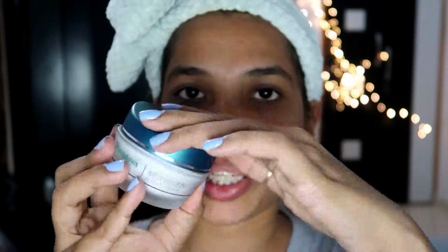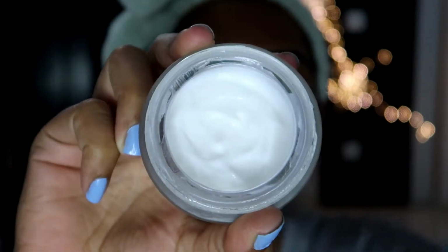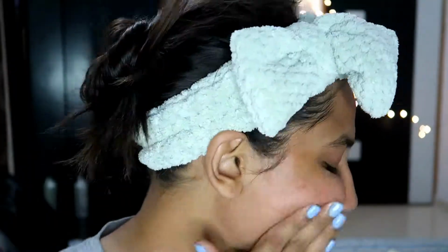Then I will apply this. This is the Himalaya Night Revitalizing Night Cream. It smells so good. It's so beautiful. It's so light in texture, and oh my god, I'm feeling so good. I'm just massaging this cream. Really refreshing cream, I must say. I really like this cream.